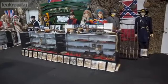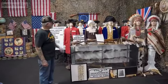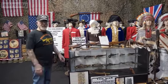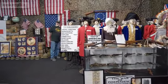Right here, George Washington. Yeah, if you read your history books, this guy really made America. He was really special. And if you young guys don't know, he's on your $1 bill. George Washington, the first president of the United States. He made America. Okay, let me hit some of these lights off.